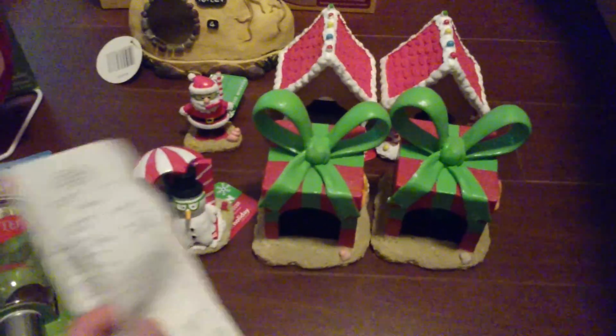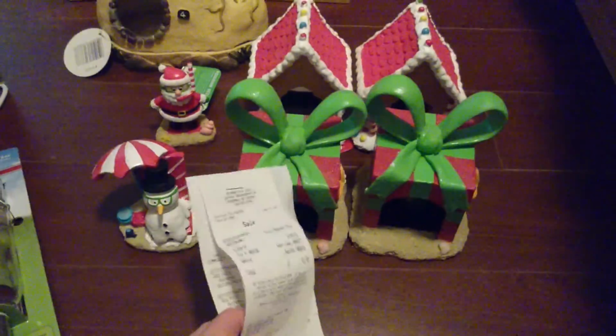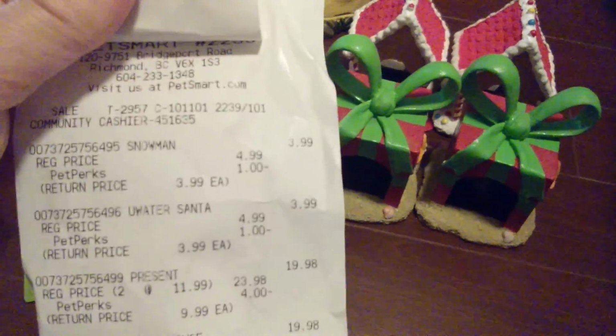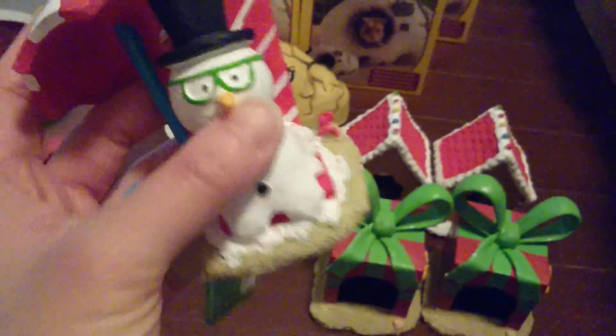I have a little bit of a regret on these. I haven't decided if I'm going to keep them, but probably yes, because I don't want to go all the way back to PetSmart. But I paid $53.70 for these. And the smaller stuff is $3.99, and the bigger stuff is $9.99. Okay? So these things are $3.99. These are $9.99. Now, these two are just decorations.